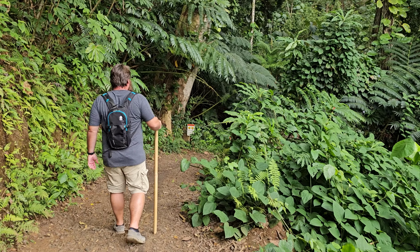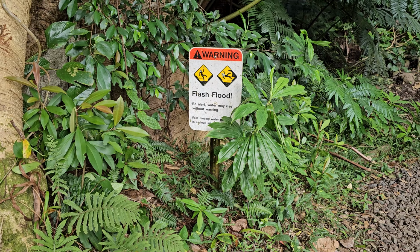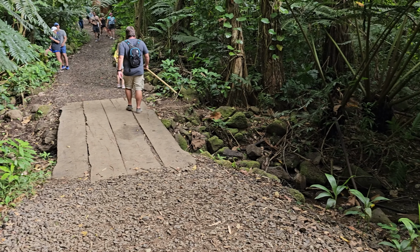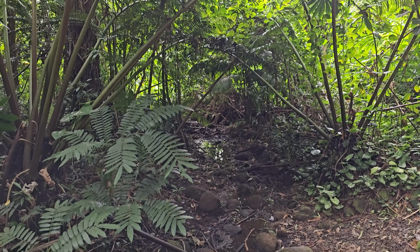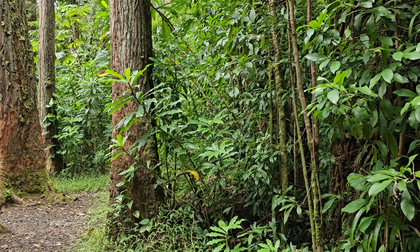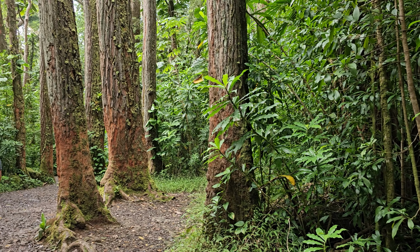This is one of the more touristy trails on the island. There is a parking attendant and a small parking fee. You'll also find a visitor center with bathrooms, community events, and a small gift shop. You can buy snacks and bug spray at the gift shop, and I highly recommend the bug spray.